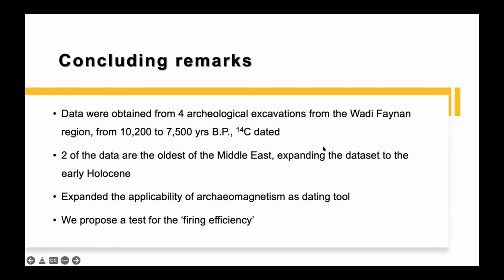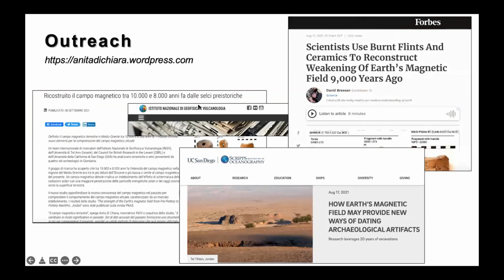And so in this study, the 4 archaeological excavations in the Wadi Faynan region covered the beginning of the Holocene, and 2 of the data that we presented are the oldest of the Middle East, sorry. And we can expand the data set to the early Holocene then. In this way, we also expand the applicability of archaeomagnetism as a dating tool, and we propose a test for firing efficiency that needs to be further tested, actually.